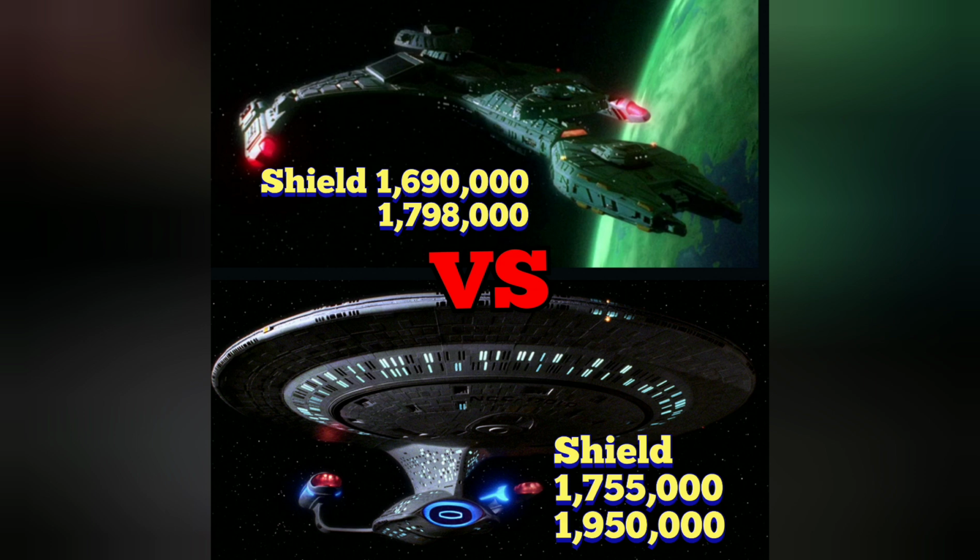I'm pretty sure that they're using the same kind of shield system because, remember, the Vor'cha-class cruiser is definitely Federation technology. A vast majority of the ship's internal systems, sensors, the engines, impulse engines are more advanced Federation technology. Because remember, the Klingons are not as advanced as the Federation, especially during the TNG era.